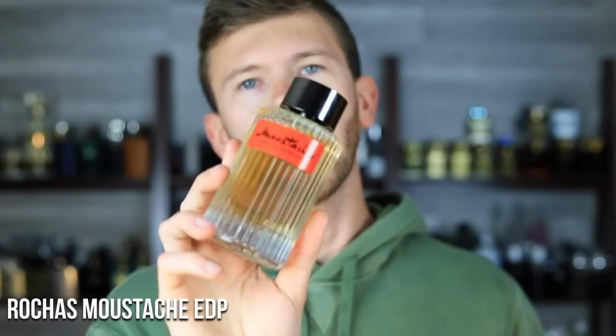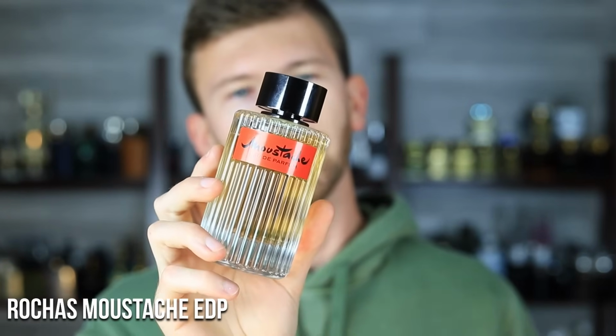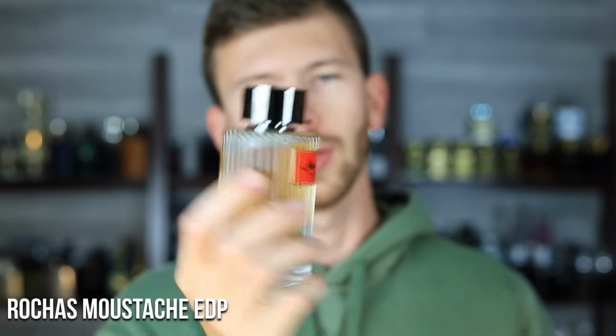Mustache Eau de Parfum by Rocus. So this is kind of a clone here, but it's from a designer brand. It's just a little twist, basically, on YSL Tuxedo, which I love. And for me, it's all about the DNA. I love the DNA. At this point, there are a lot of clones and things that smell very similar. This one is one of them. There are things that get closer to it than this.